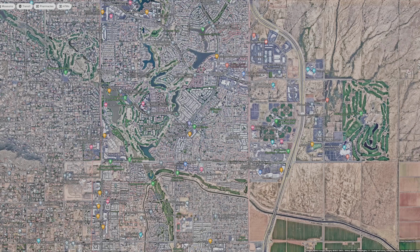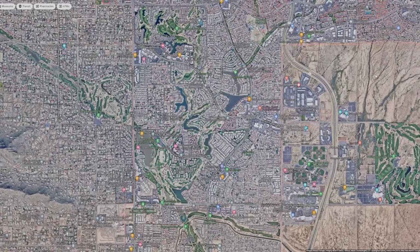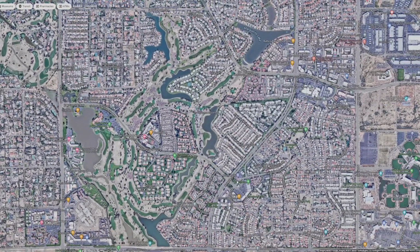So it is the oldest master planned community in Scottsdale. And what that means is the community was built so that it had employment centers, it has retail, it has parks, it has the schools, all built within the community. So you can see there's a couple of different golf courses. You've got the lakes.